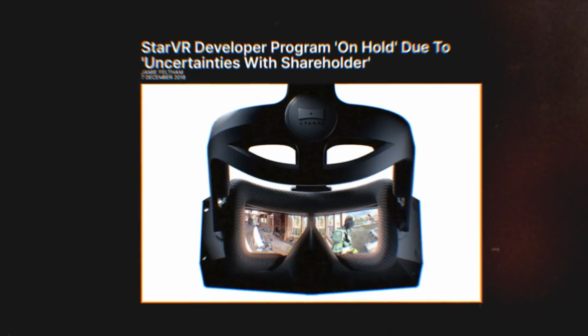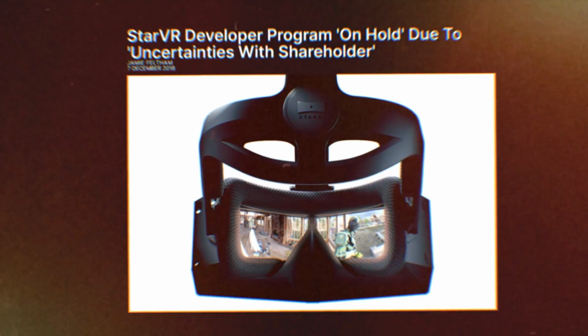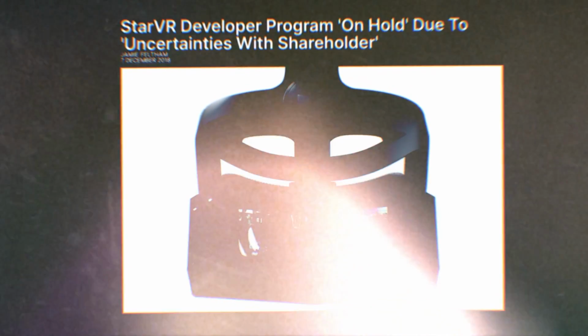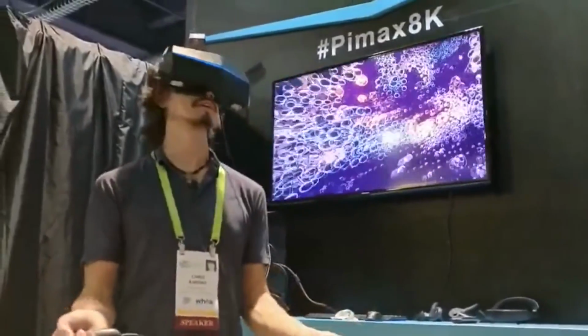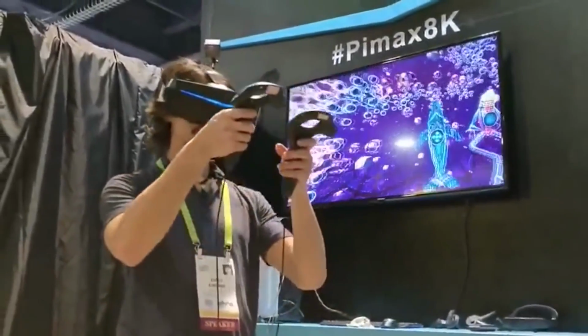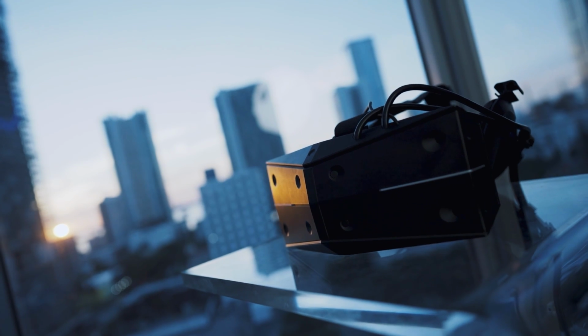It would be almost 2 years before anything came out of StarVR, and it turns out those 2 years were some of the biggest VR ever had. The Quest, an Index, and Rift S launched, the Pimax 8K was delayed again, but noticeably, there's a missing slot for the StarVR for this whole time period. Most people thought it was just dead.